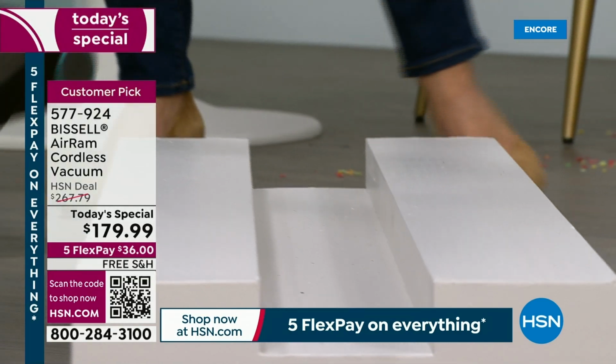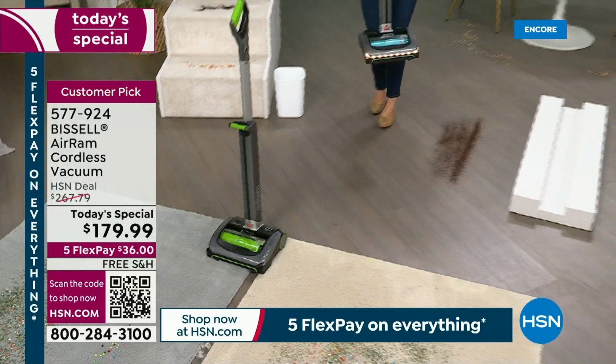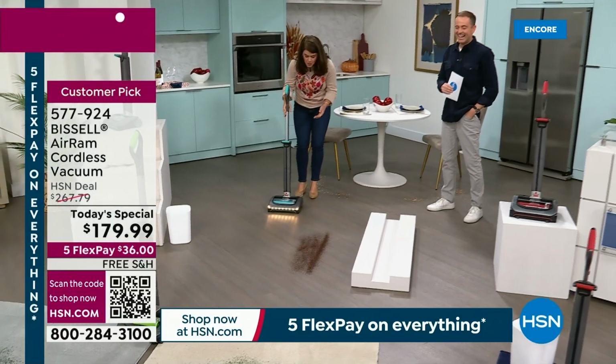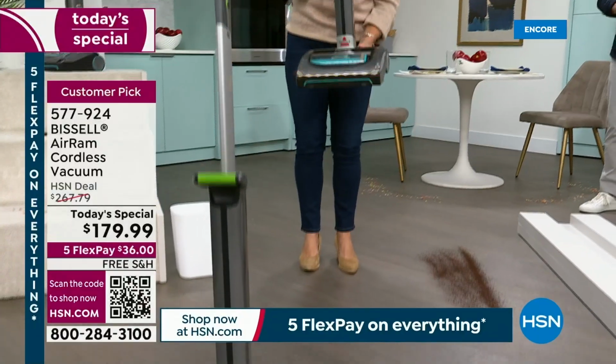But then remember, you can go over to any type of floor, and look what it does. Let me just show you again. So you see that suction? I know, the cameras and I can't keep up. But when you pull it down, it's that suction squeegee, and it puts a seal right on your floors, and it's going to give you that amazing clean.